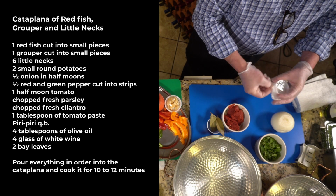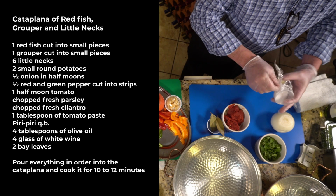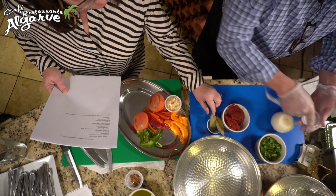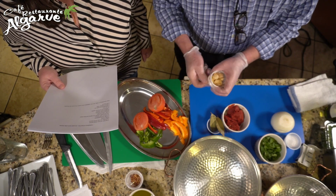So if you look inside, you're going to see that the recipe is in there for cataplana of redfish, grouper, and the little necks. Okay, so he's got all these little ingredients here. I see the parsley, I see the tomato paste, the bay leaves, the salt. What else do we have here?